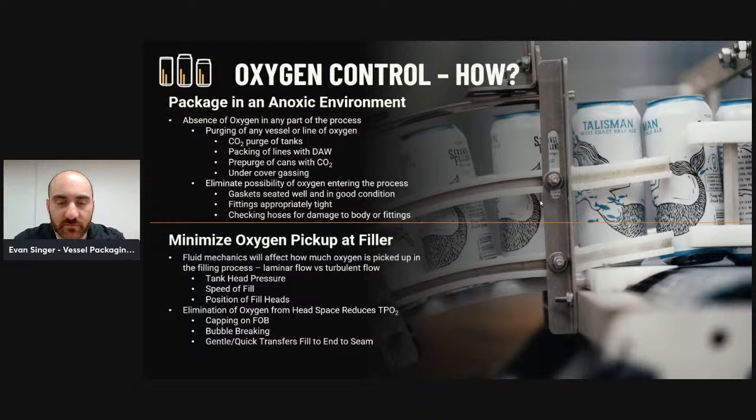The Wild Goose fillers that we use actually have a timer on the fill heads to start lifting them up when the bottom of the fill head is under the fill level of the beer. So making sure that we're filling under the liquid level as opposed to coming in over the liquid level and then spraying in will minimize how much pickup there is with the filling process.